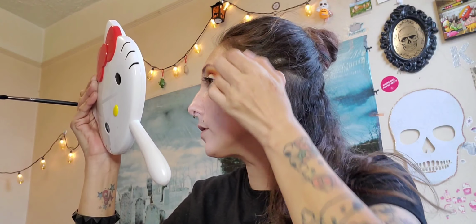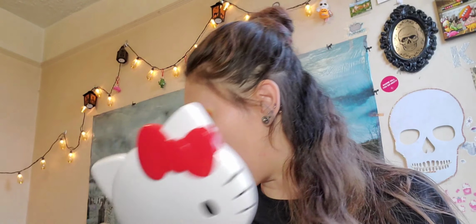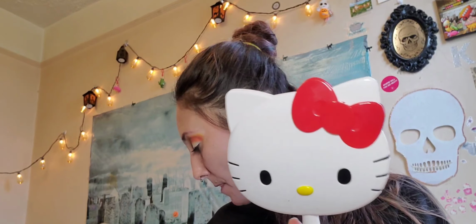So I'm hoping that the summer collection is the Blood Money palette. I think that's supposed to be the green palette. Because he's done the red, the blue, the purple. I think green is next.